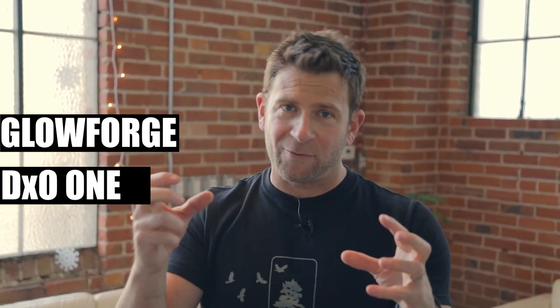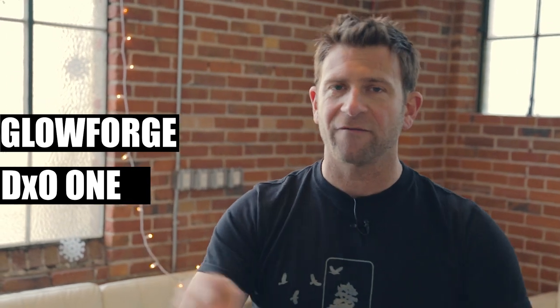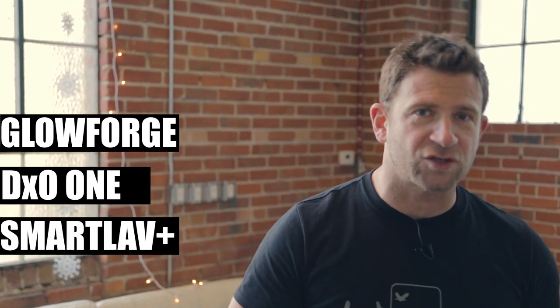All right, quick recap on those three products. One, Glowforge, super badass 3D printer, changing the game over there. Two, DxO One, that camera that's a camera in and of itself and attaches to your iPhone. And then thing three, the Rode SmartLav Plus, which makes recording into your iPhone really easy.